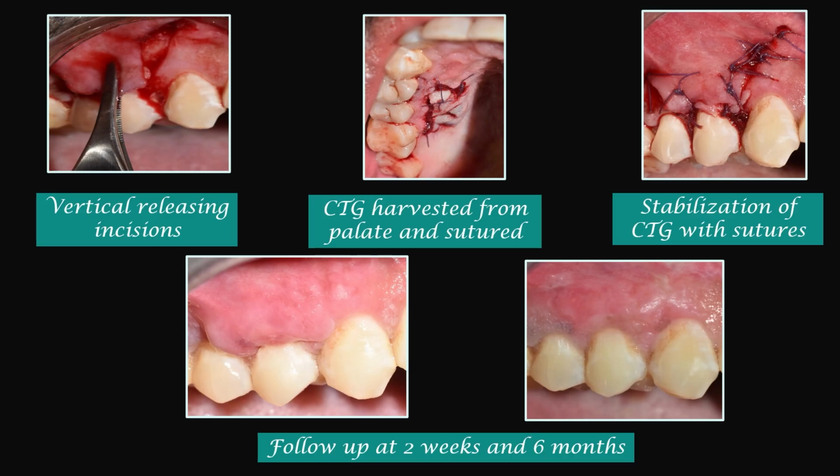For this mucogingival surgical case, coronally advanced flap with connective tissue graft was employed. Here, we can appreciate that by 6 months, complete recession coverage was achieved in relation to 1/4.